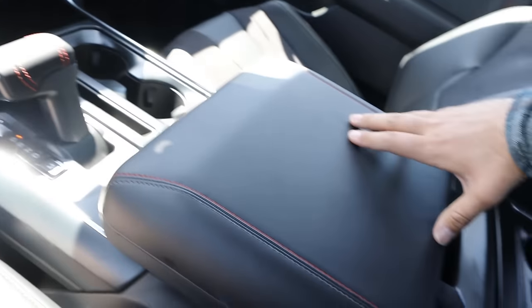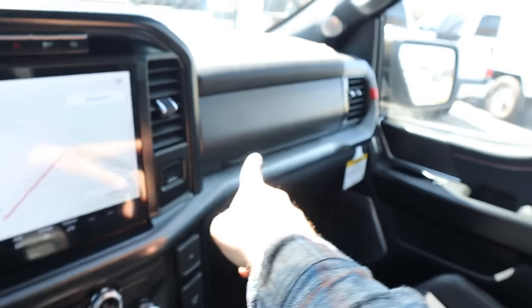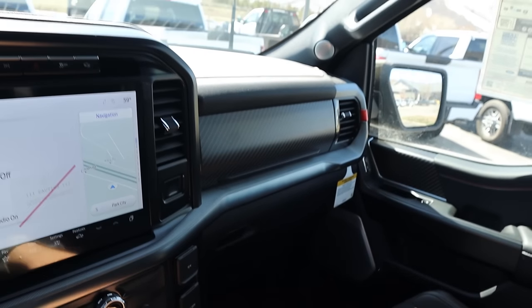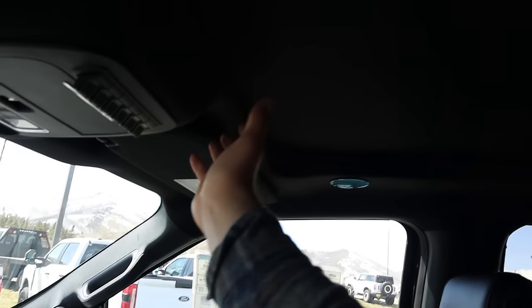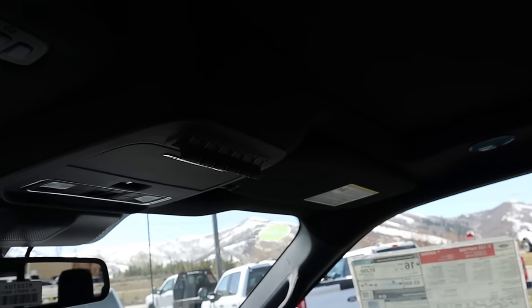And then you can see the whole center. This has the workbench center console too. This is nice with the center console design done here. I like the carbon fiber on the glove box too. I think that's pretty cool. Power sliding rear window. And then we do have a panoramic sunroof and six auxiliary switches. That is quite a bit.